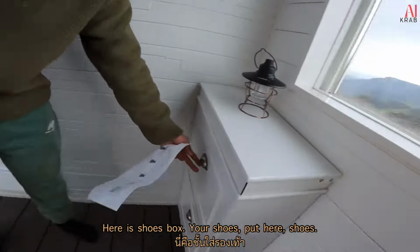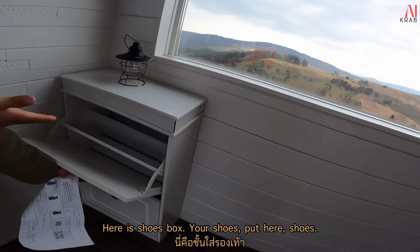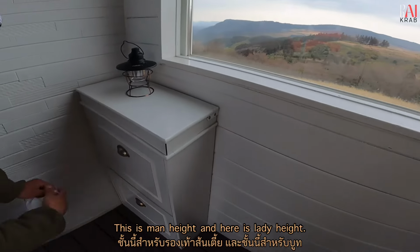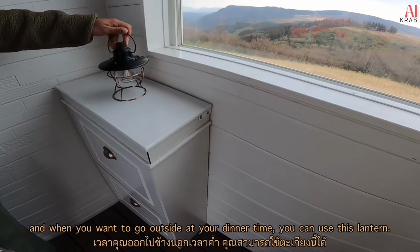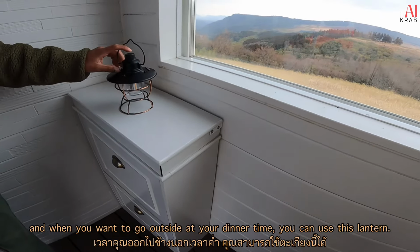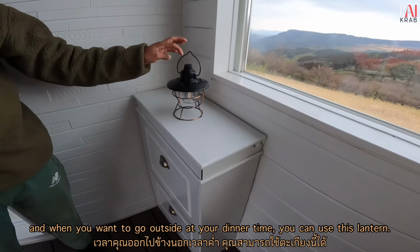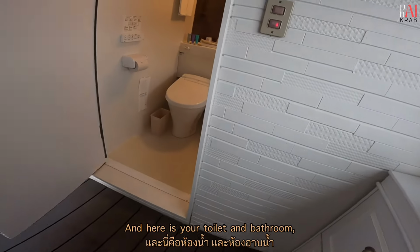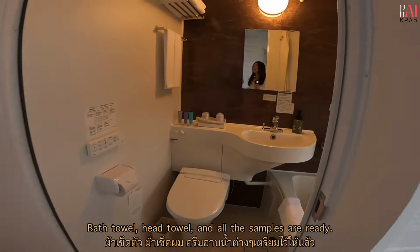Here is this box, you put your own foot. This is small size and here is big size. And the slot is, you go outside, maybe dinner time and hot spring. This time is the slot. And there is a toilet and bathroom. Outside bathroom, head down.